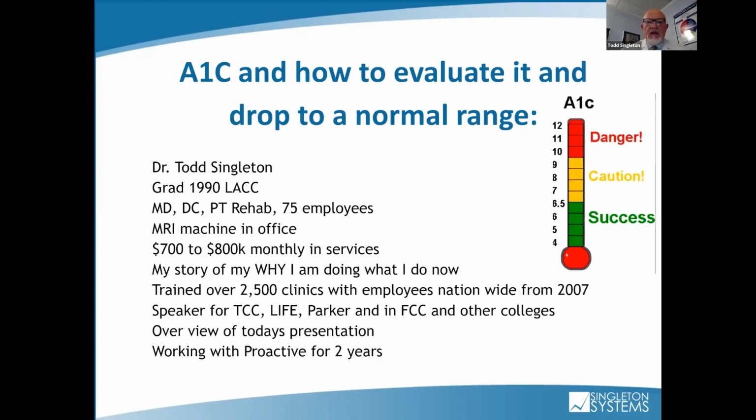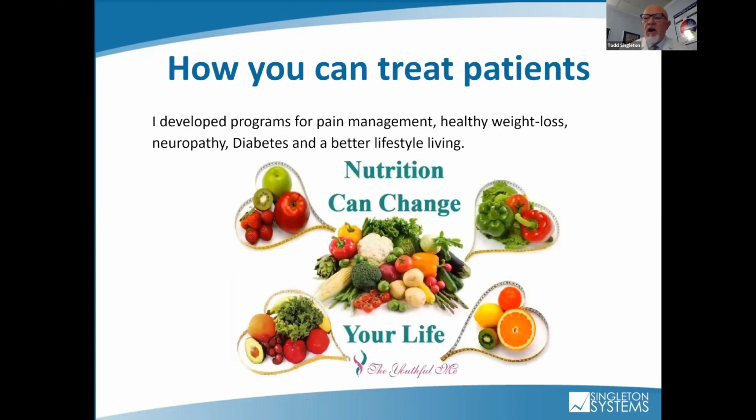Now, how can you treat that within your office? Because if your patients have diabetes or blood sugar imbalance, they're going to have more inflammation, more pain in their body, and it's going to be harder to keep their pain levels down as you treat them. So I've developed programs not only for pain management, healthy weight loss, neuropathy, and diabetes, but just a better lifestyle living. There are different things you can help change, and don't reinvent the wheel. We have ways to train you so you understand what's going on.